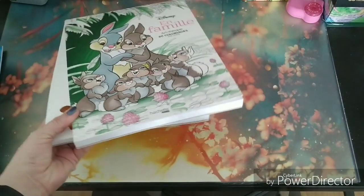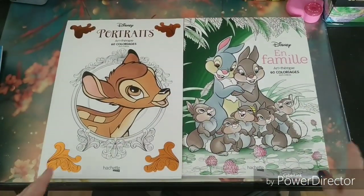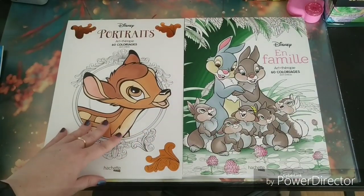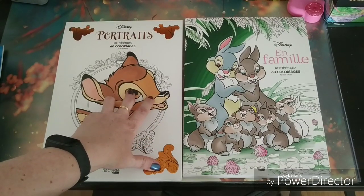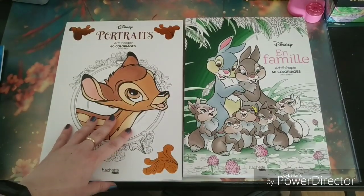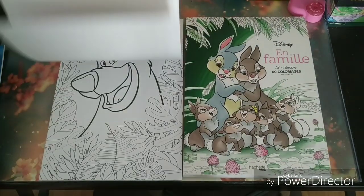And then we have 2 books by Disney. This one was a gift by the sweet Janice. Just got it in, when was it? 2 weeks max ago. I did a video about that happy mail, so that's why I haven't colored in this one yet, but I definitely will.